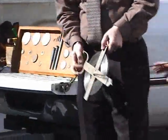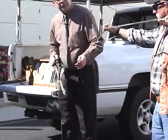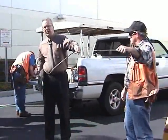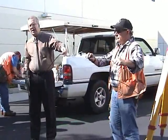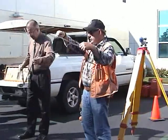This is a 200-foot tape, and this is called an ad tape. Remember I talked about this morning? And remember, ad tapes are fully graduated throughout, and they're graduated to the foot throughout, and then at the end they're graduated to hundredths of a foot. This is 0 right where my finger's at.